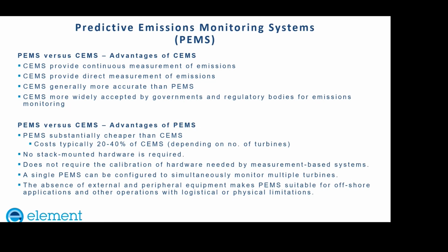Finally, I'll just have a quick run through this. What are the advantages of CEMS and PEMS, and why are people moving over to PEMS rather than CEMS at the moment? It's worth mentioning, what are the advantages of a CEMS? CEMS provide continuous measurement of emissions, direct measurements. They have probes, they have measurement instrumentation in the stack. They are giving direct readings of real-time data that is being emitted. And at the moment, CEMS data is more widely accepted.